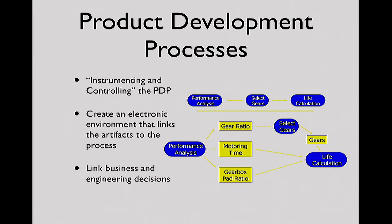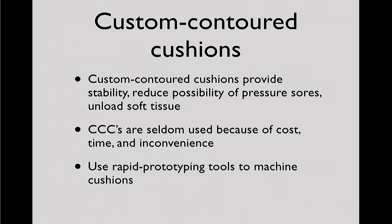I got to Michigan and started doing some work with the biomedical engineering department. We worked on custom contoured seating cushions. I had done some previous work with manufacturing and cutting of large surfaces that were contoured. So I said, hey, what if we could laser scan somebody's butt and then use that laser scan to custom contour a seat cushion so you could build it really quickly rather than over a long period of time? That was a fun project.